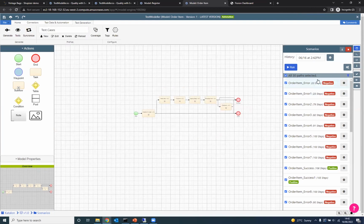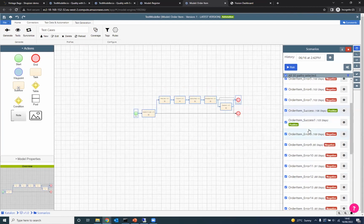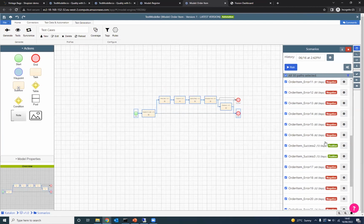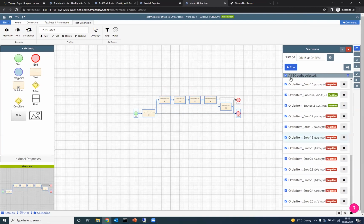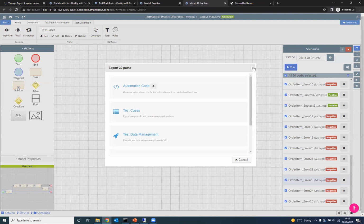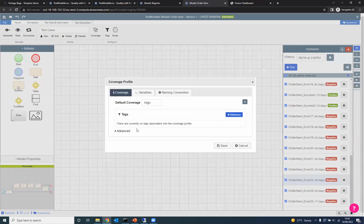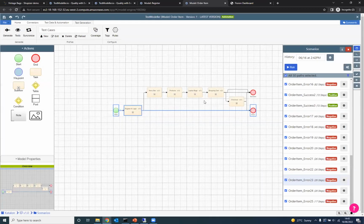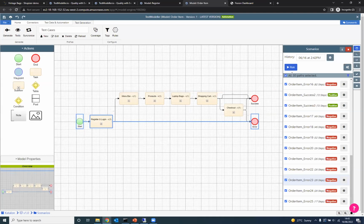So here, what you'll see is that we have 30 paths. We have 2 positive ones, which are going through successfully ordering a new item. And then we've got the rest of them, which are negative, which are covering different routes and deviations through our model. Now, once we have these paths, which, by the way, we can be very expressive over how we generate, we could specify here to explode on certain areas if we know they're more risky or they have been changed recently or have several pieces of functionality going through them.